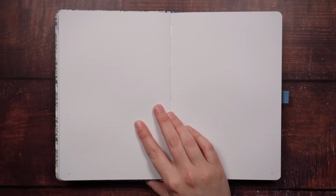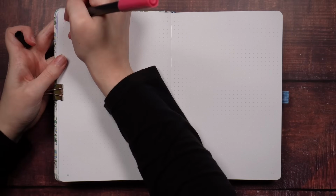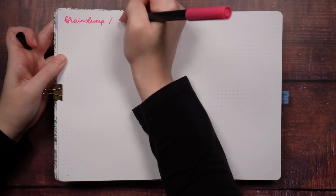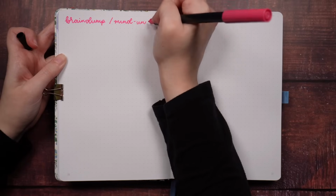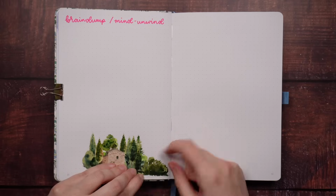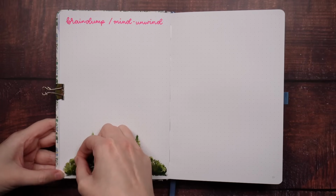The third layout that I like to use is probably the one with the worst name, and that is a brain dump space. I often go with the term brainstorm or mind unwind because I just think it sounds a little bit nicer, but the general gist here is that I'm just trying to get everything out of my head and onto the page. Oftentimes, a lot of the self-care that I need to do is mental self-care, just trying to get all of those thoughts out of my head so that I can process through them, look at them objectively, and then take steps to move forward.